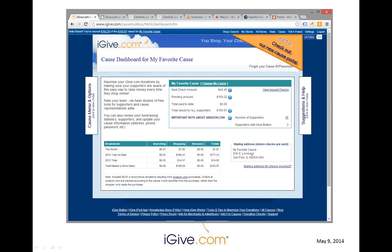A little bit of clarity on checks. Checks are issued every month for funds with a minimum of $25. Our causes have asked for us to not send too little of a check, so we wait till it reaches $25 and the system will issue a check. Those funds are also 75 days in arrears to make sure that returns and return reporting are accounted for.